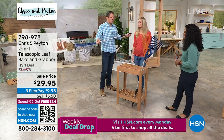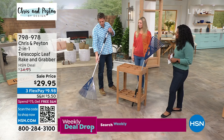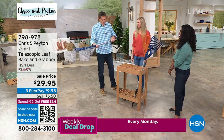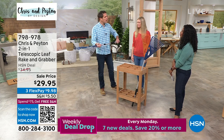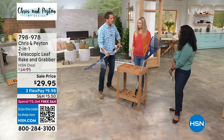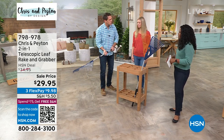So I love it because typically when you buy a rake, it's one size fits all, but we're not all the same height. So when I'm using it, this is perfect. But you're a little shorter than me, I'm 6'3", you can make it the right size. Or if you're getting underneath the shrubs, and you don't want that long of a handle, it's easier to get down there. It's light, it's got grip handles, so it's easy to use, you're not gonna get the blisters with it.